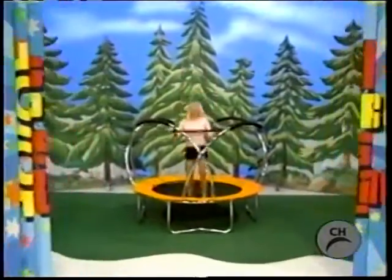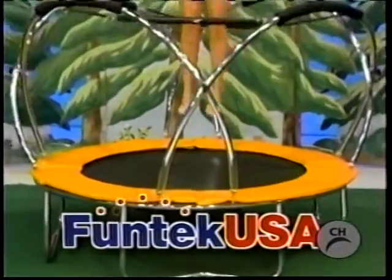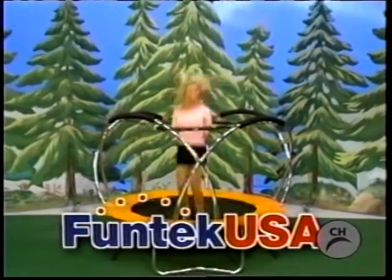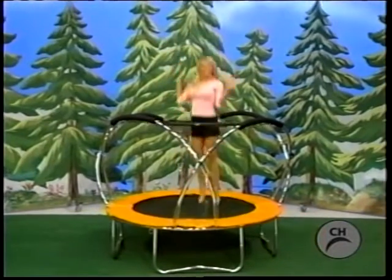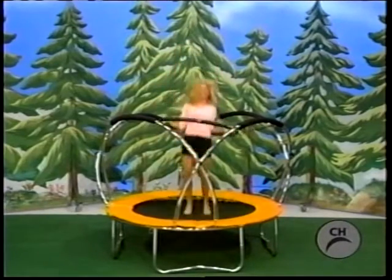It's a new trampoline. Benefit from the exercise of a rebound jogger with Funtech USA's Health Bounce, providing a safe, accessible, and non-technical exercise experience for everyone from Funtech USA. And you get the first bid.